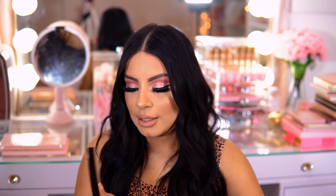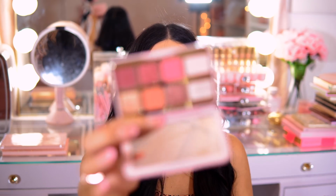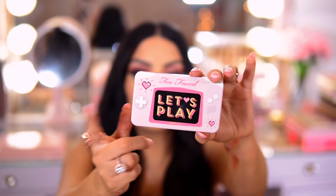Then we have this one. This is the one I reach for the most, I think, for an everyday eye look. We have my Too Faced Let's Play palette. This is the cutest palette. Every time I do a look with this, I love how it comes out, and we're definitely keeping this.